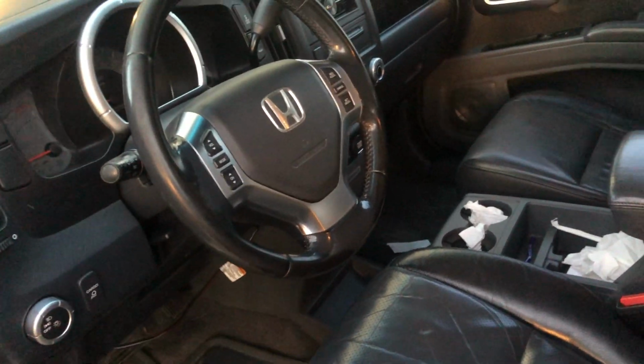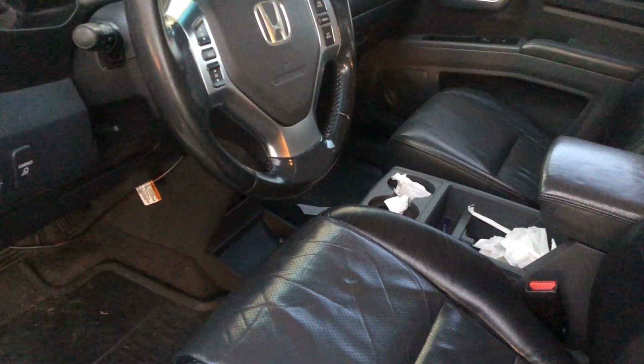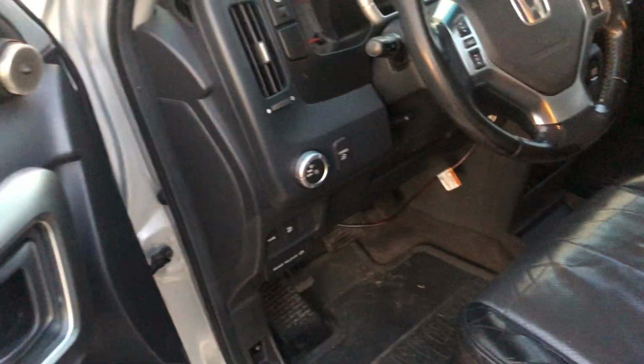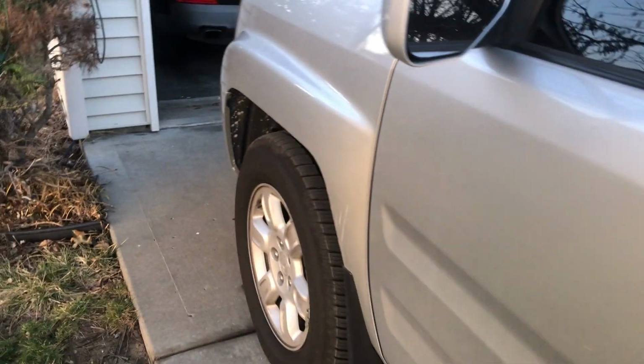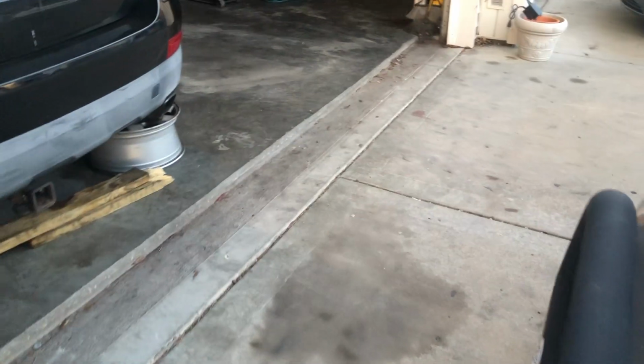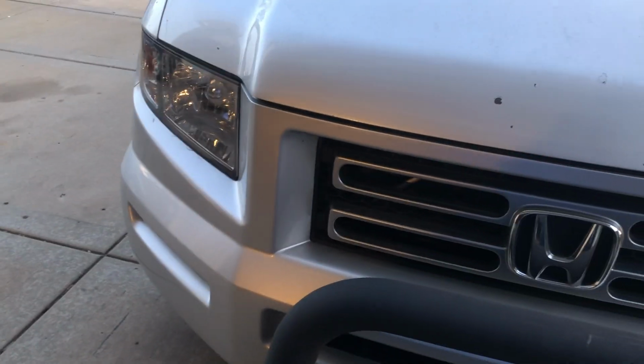But so far so good with this Honda. The minivan that I have is at 245,000, and it's going strong. I don't think this one has the VCM technology. I think it has the ordinary, what they call that, VTEC stuff.